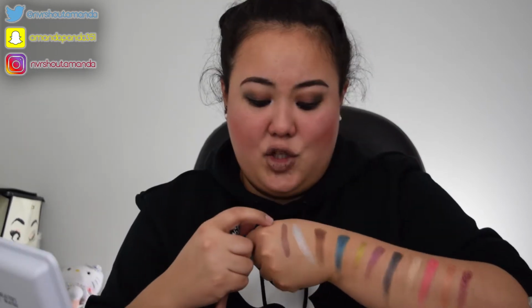I'm not sure how I feel about this shade on me. It's kind of nude. The formula's nice. It's not a drying-out-your-lips matte formula. It's actually really comfortable to wear. It still feels like it's not completely dried down, and even the swatch still looks kind of wet. Maybe the shade will grow on me. I just have to give it a chance.